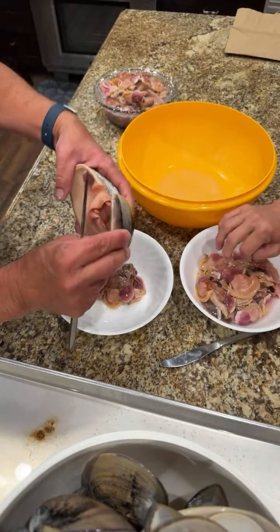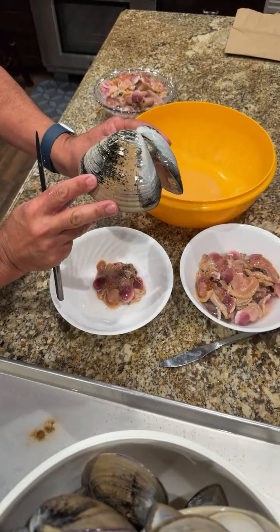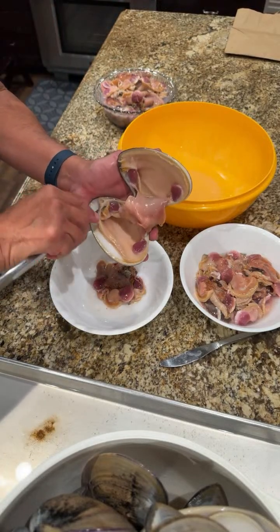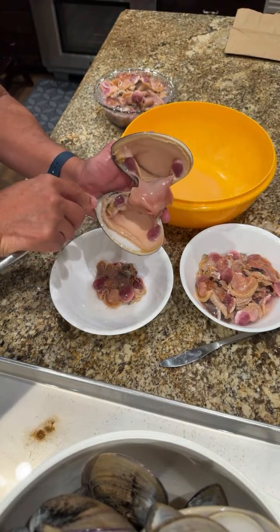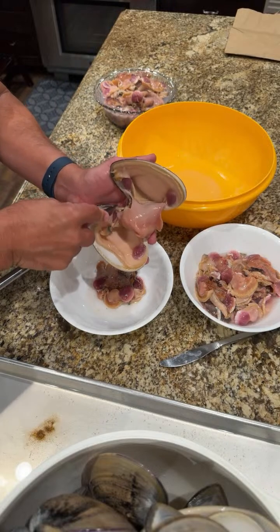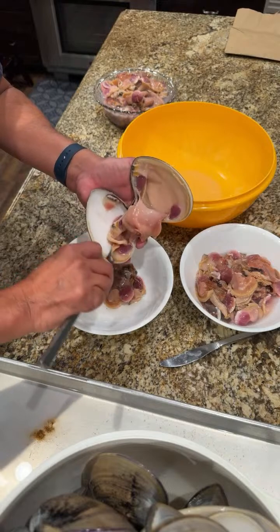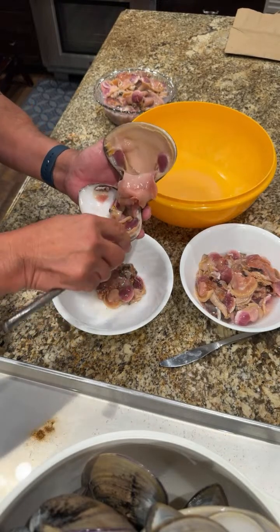You can just see the difference in size. So this one is probably a little over 4.5 inches, maybe 4 3/4. And then you have these really big ones. So it just goes to show you, at least where we were clamming, that the size really is, you know, the difference is quite wide.